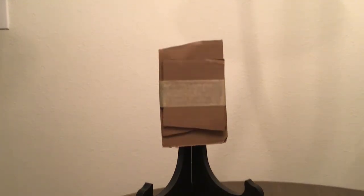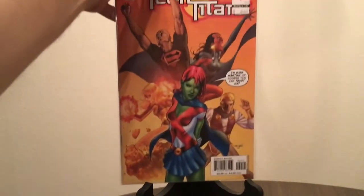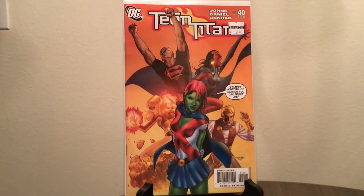DC Comics Presents number 27. Ironically enough, I have a 26, but I can't find 27. Or 28 for that matter. All right. And we got Teen Titans number 40. This is the first cover appearance of Miss Martian. I have like 2 copies of her first appearance in issue 37. But this is the first time that I've grabbed this book.